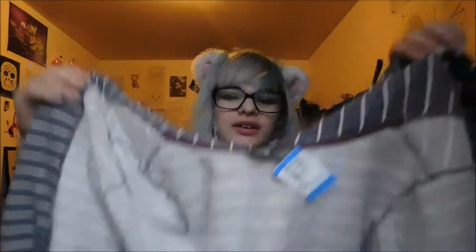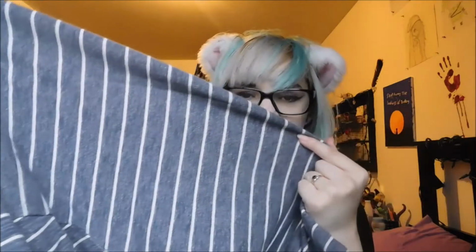I also got this. It's like a cardigan. But it's a bit different. I'll show you in the other clip. It's a bluey grayish striped color. I really like the color of it. It's comfy. It's soft.